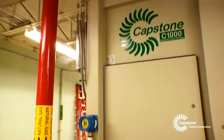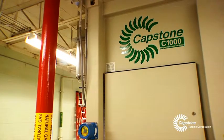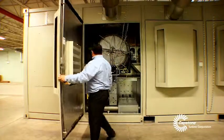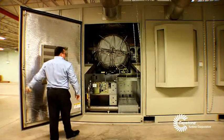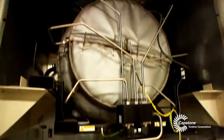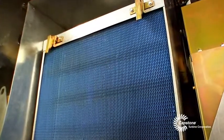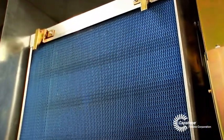We went through a deliberate selection process when we chose Capstone. Capstone came to us with a proven reputation. I think that was very important to us. The Capstone turbine had some advantages over other manufacturers' turbines, one being that there was no liquid lubricant in the system at all. It was all air-cooled, air-lubricated, very low maintenance costs. The only thing that we routinely need to check is an air filter, and that's it.